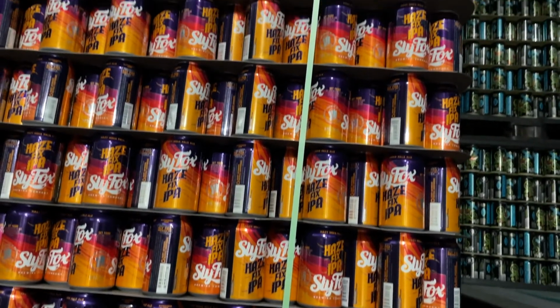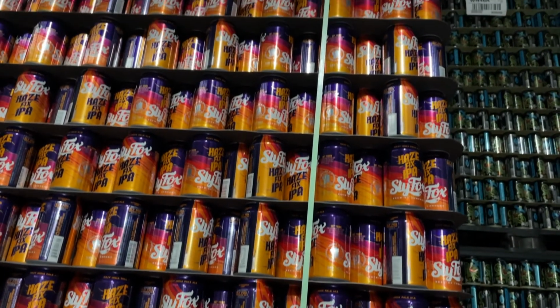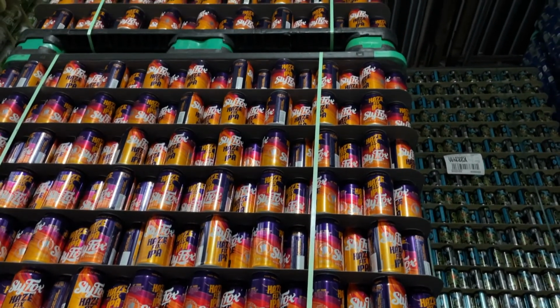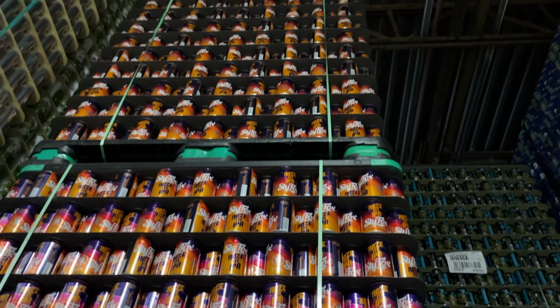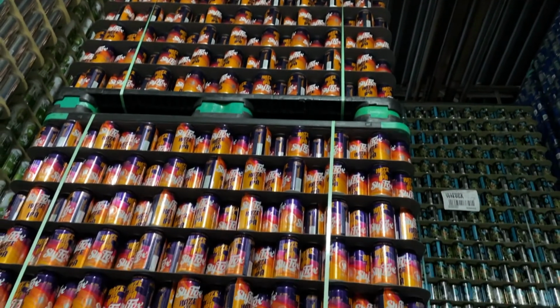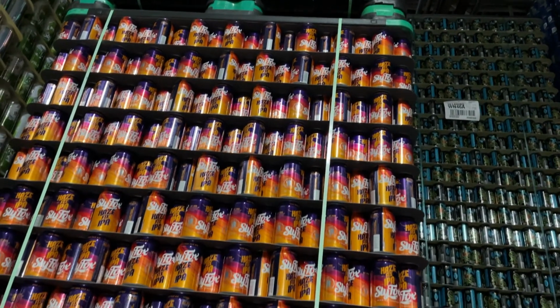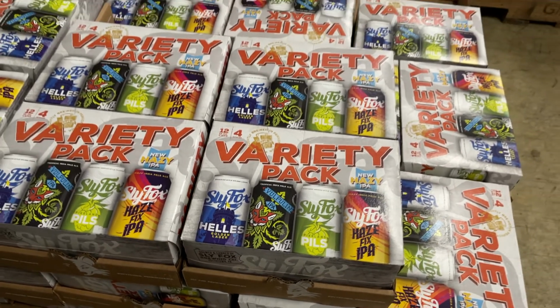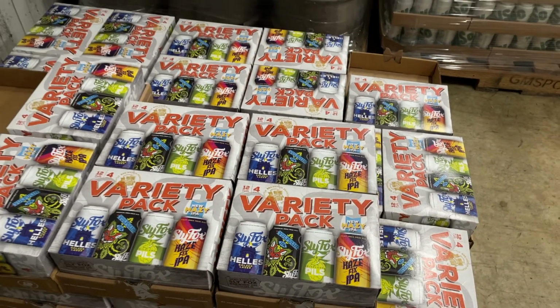As you can tell by now, Haze Fix isn't another quick-release hazy IPA. Instead, Sly Fox is setting out to offer a year-round hazy option that is not only approachable at 5.5%, but also easily available, being found literally anywhere Sly Fox beer is sold. Even available as part of their variety packs, which feature the wide range of Sly Fox beers.